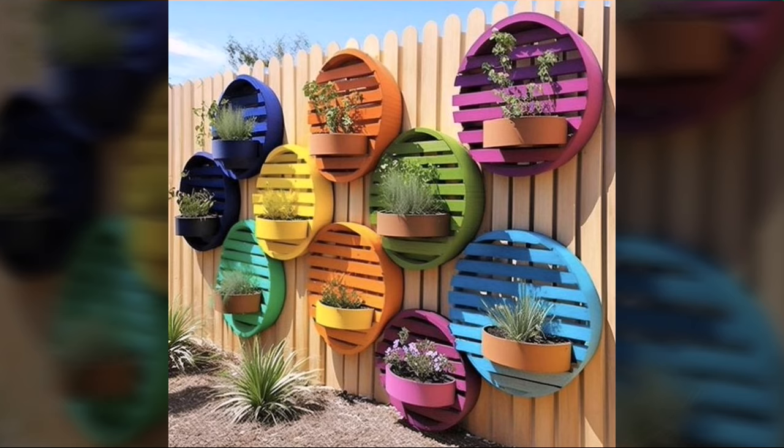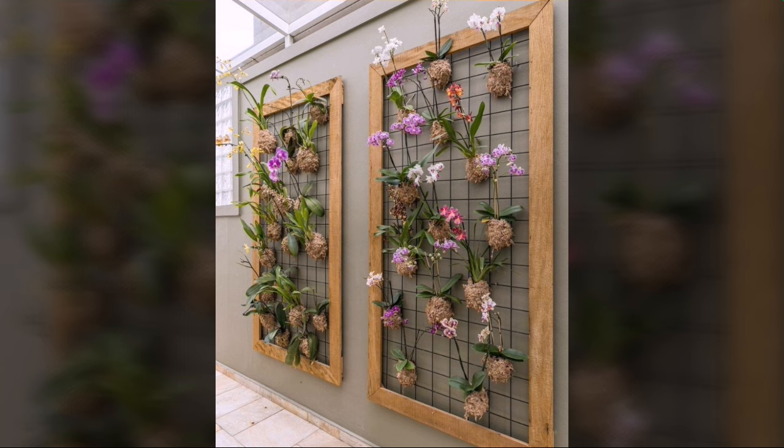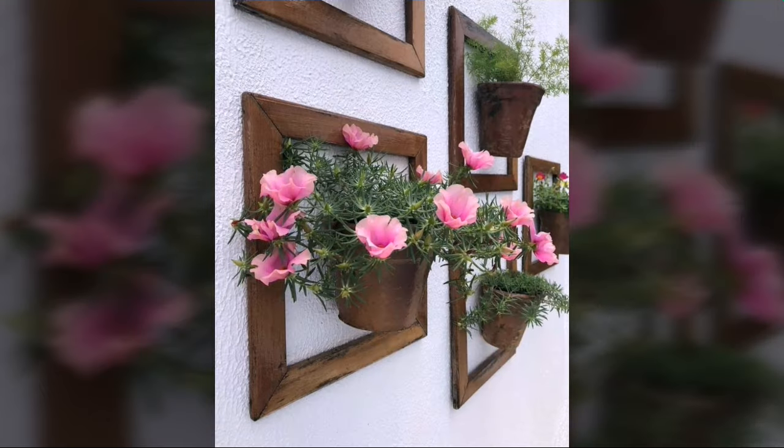Today I am going to share with you very impressive and very beautiful and attractive ideas, beautiful wooden wall decoration ideas, wall painting and art ideas.